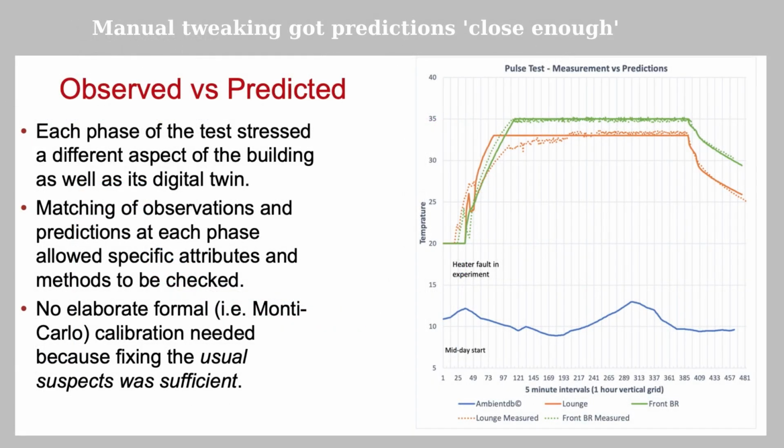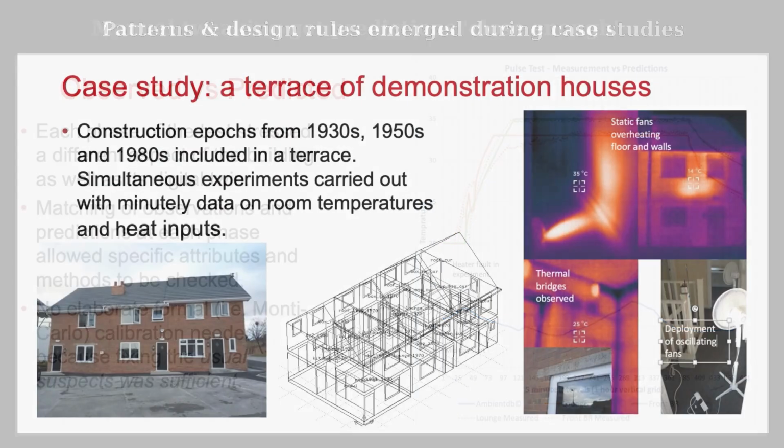In terms of calibration, well, yeah, we could have used Monte Carlo techniques and all kinds of fancy things like that, but actually we normally get a reasonable fit by just working through the usual suspects. Beauty of it is that once calibration is done, we've got a simulation model that really represents the characteristics of the building, and then we can use that to further design explorations.